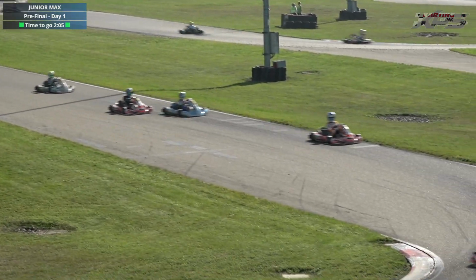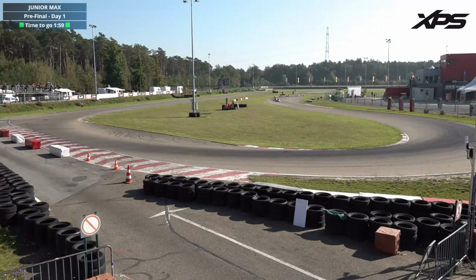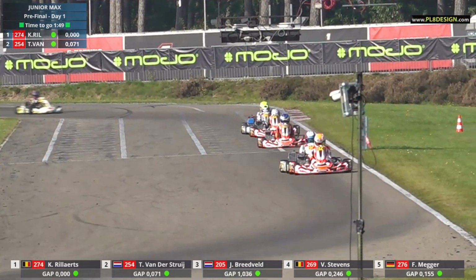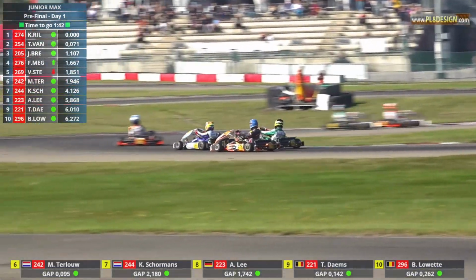That was very, very close. As Farin Mega up the inside of Vic Stevens, now gets 4th. Nice job by the young German. 2018 Minimax Grand Finals champion. And the Grand Finals went to Brazil. As Van der Stroy's, right on the bumper was he, on the back of Rilets. As Rilets adjusted the air flap on the radiator.